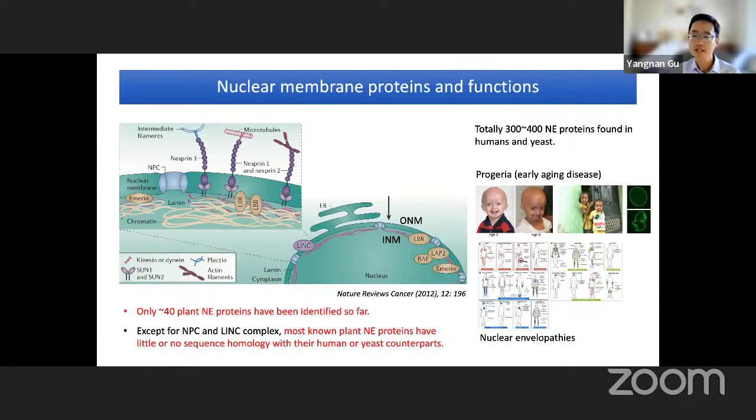That raises an interesting question: it seems the plant nuclear envelope has independently, or at least partially independently, evolved from the rest of the eukaryotic cells. So what is the protein composition of the nuclear envelope in plants? What are their functions and how did they evolve? Why did they evolve differently from the rest of eukaryotic life? These are open questions at this moment.